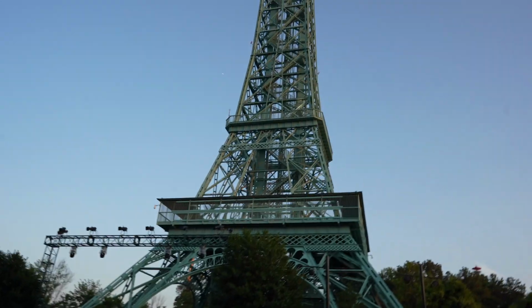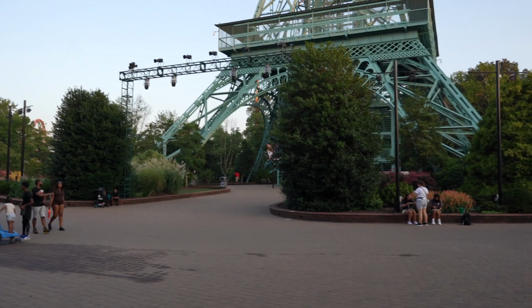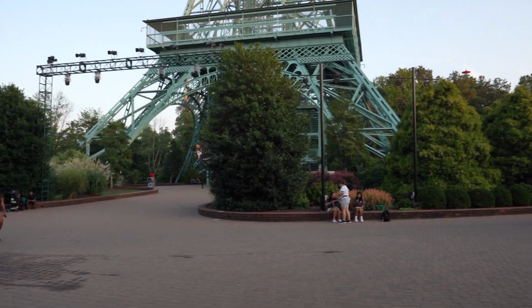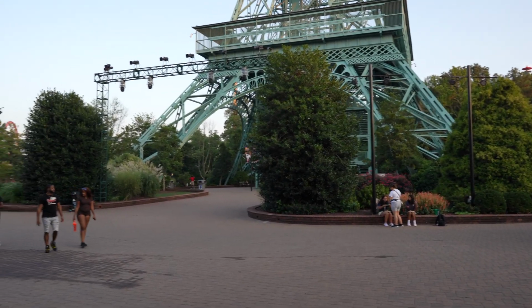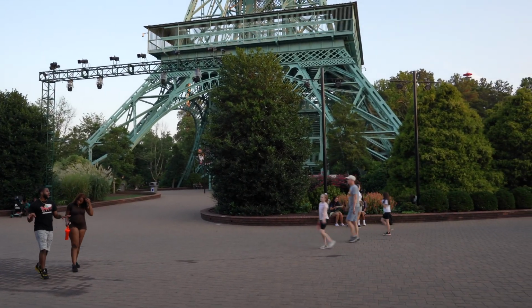And we zoom on over to the beautiful Eiffel Tower, a staple here at the park, kind of the heart of the park. And right below it, soon we should have Masquerade. I'm assuming Masquerade is going to be returning, or at least some scare zone is going to be under the Eiffel Tower. Let's take a look and see if there's anything going on.